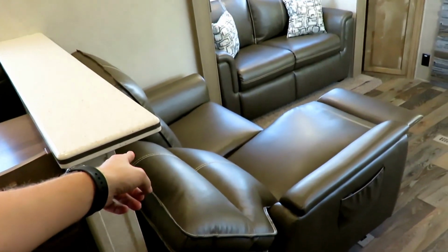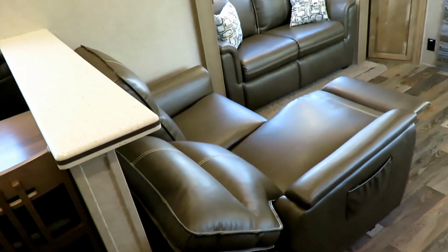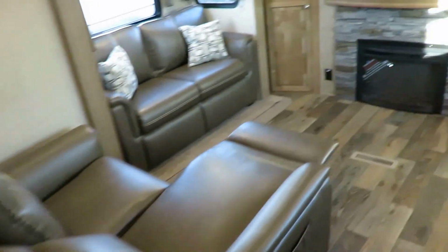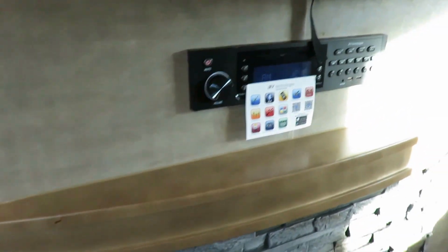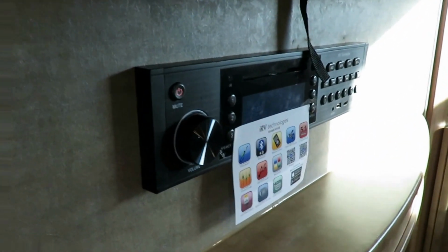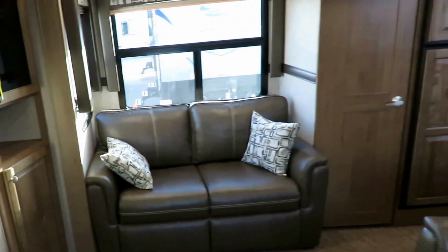These are heated, by the way. You do need to be plugged into shore power to do that, but these are heated dual wall-hugging theater recliners, which is super, super sweet. A true dual-zone entertainment center, by the way. The Rockwood signature chipset in their stereos allows for separate indoor or outdoor entertainment. And that is some pretty cool stuff.